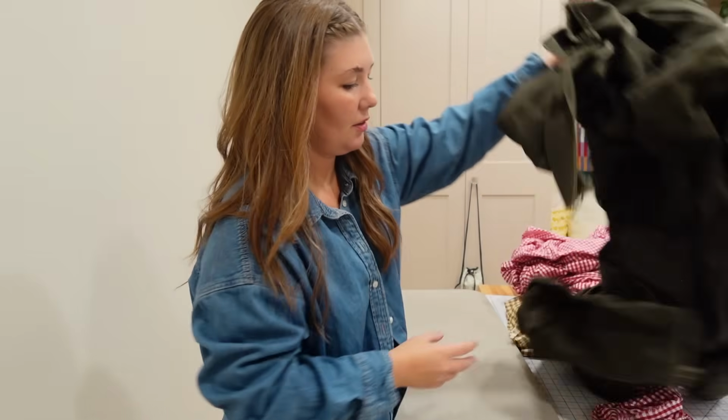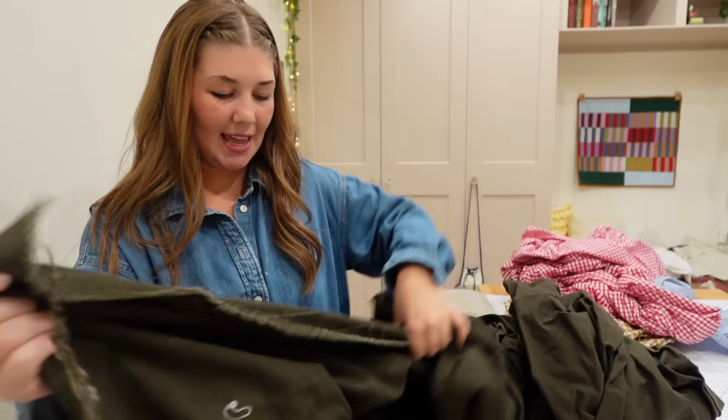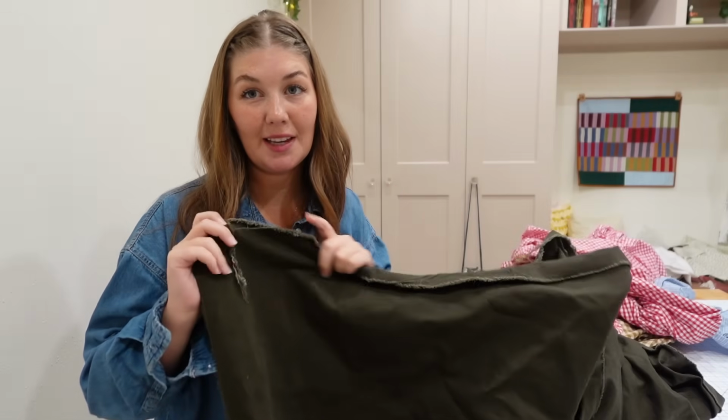Okay, and then the last one I'm very excited about. This one is a bull denim. It's 9 ounces, so it's pretty sturdy and solid. Also, I'm making a pair of Lane pants with these. Most likely, we'll circle back to that.